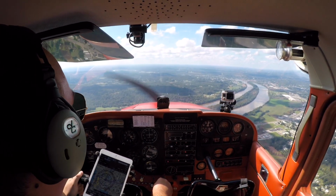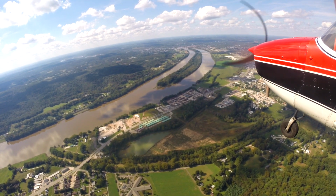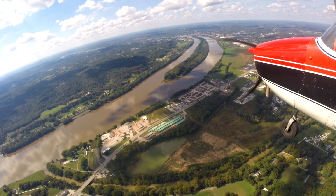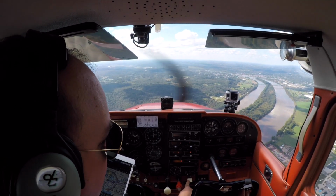A little bit of power. Oh yeah, now we're good. 95. We'd be slowing to 85 normally on base. We're a little high still. Let's get down some more. Slowing down. Let's bring in the second notch of flaps. That's 20 degrees.